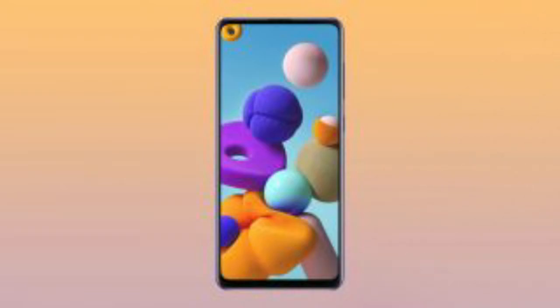In India, the Samsung Galaxy A21s is priced at rupees 16,499 for the 4GB RAM plus 64GB variant and at rupees 18,499 for the 6GB plus 64GB model. The phone will be available in black, blue and white color options. It will go on sale via Flipkart, Samsung.com, other major online retailers and offline retailers beginning today.